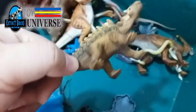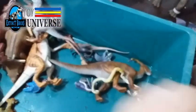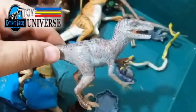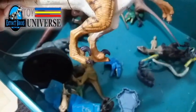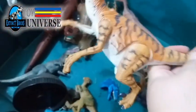Here is also another Schleich Ankylosaur. I think it's a Euoplocephalus. And this one is also a Schleich Parasaurolophus here. We could do a recolor of it someday, maybe. And here is a random Velociraptor or a Deinonychus from those cheap toy packages. And then here is an original Velociraptor from the Lost World toy line.